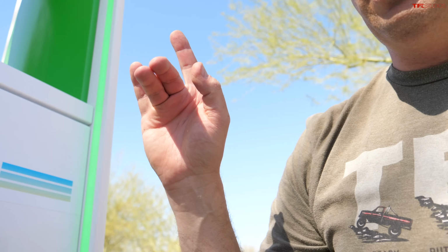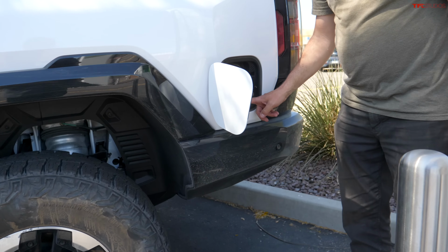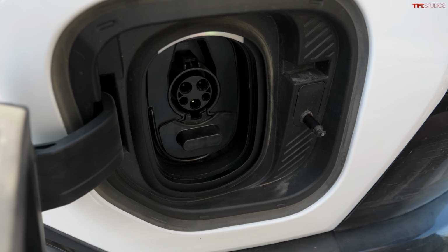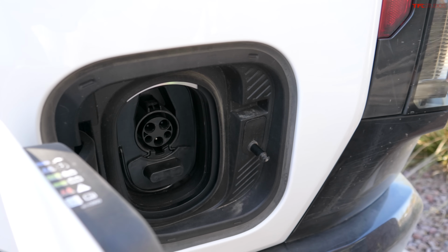And the reason why I backed in here is because the port on the truck is right here in the back. And unfortunately there are no pull-through places, at least not here. So I can't just pull up and pull through and get charging quickly. But let me get my app out, make the connection, and show you exactly what charging speeds the new Hummer is capable of. And before I do that, let me show you how I got here using the navigation system. So check it out.